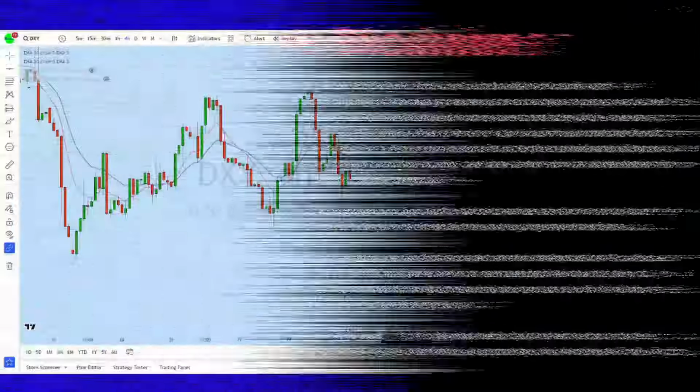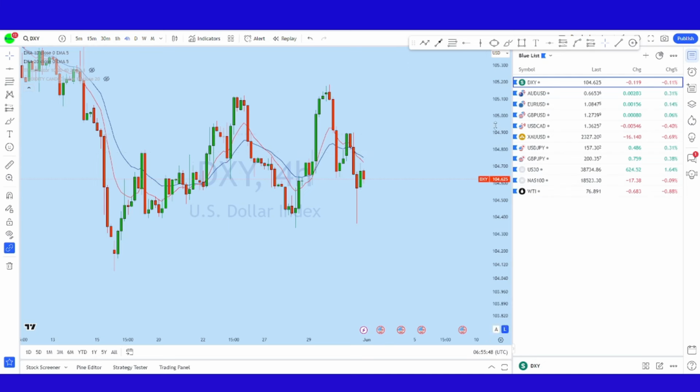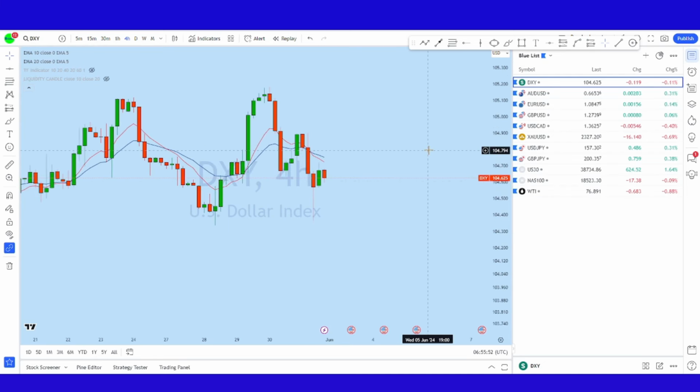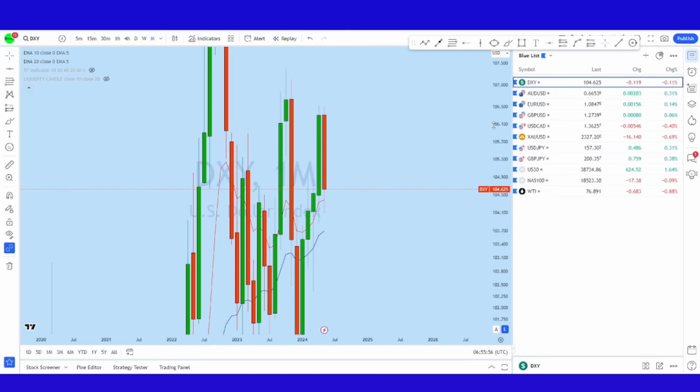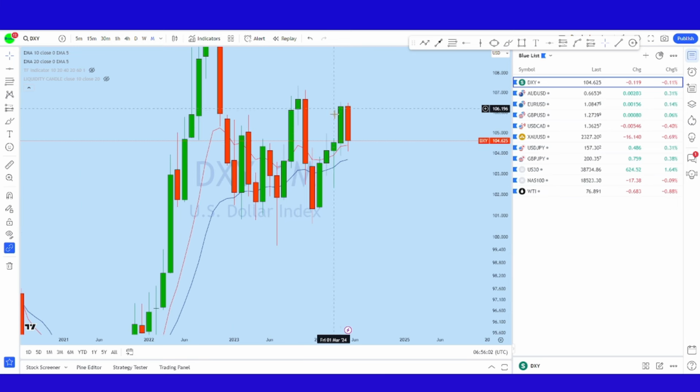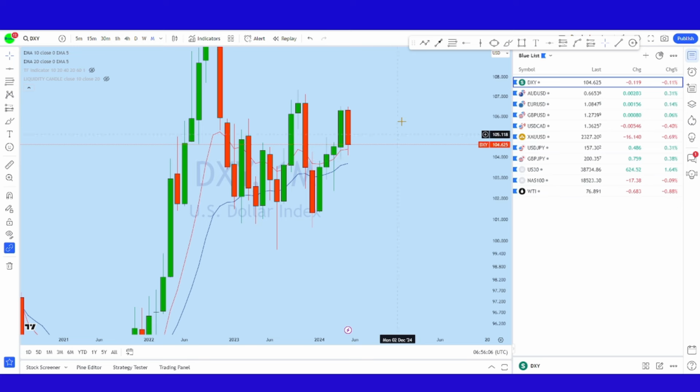Okay, so let's begin with DXY first of all, as DXY will give us clear direction, removing all the noise from the lower time frame. Starting with the monthly chart on DXY, what we can see is that from the monthly perspective, DXY this month so far was in a very significant bearish price action.